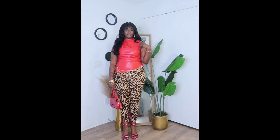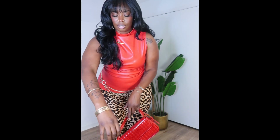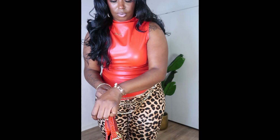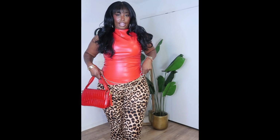So this is the full look. I still have on the same gold bangles, but I added these. I took off the watch and added these, just like a three-piece set. Oh, and I added this gold chain, so it's definitely giving big mama.